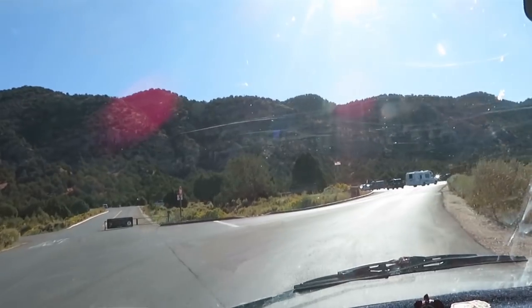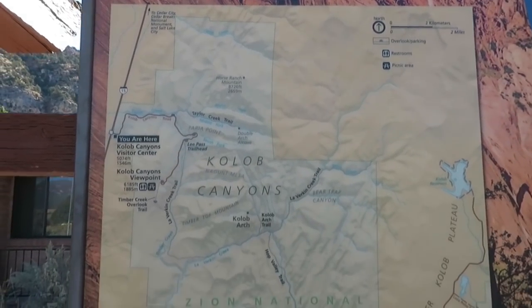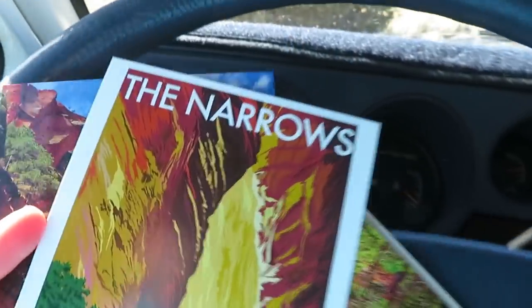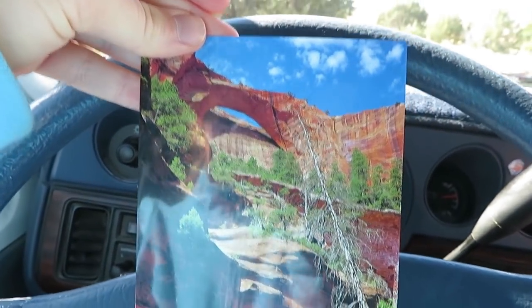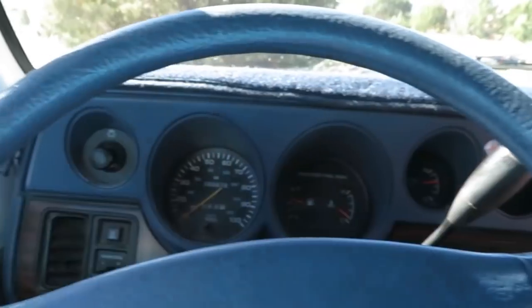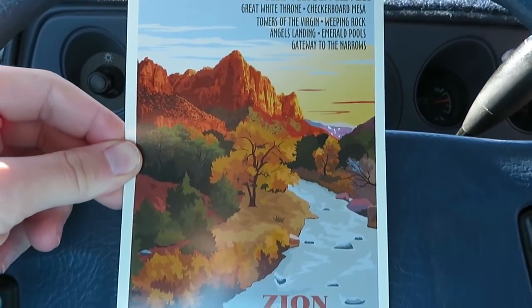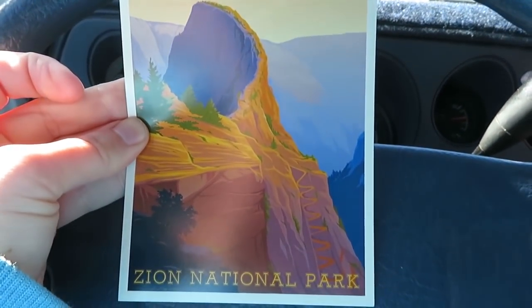We made it. Postcards! You know I had to get postcards. So I got the Narrows. I think it's Kolob Arch. Very nice. I won't be going to it because it's 14 miles round trip. Then the Kolob Canyons, and there's a cabin that's a 5-mile hike. And then the Watchman and the Virgin River. I think this is more on the inside of the park, as well as Angel's Landing.